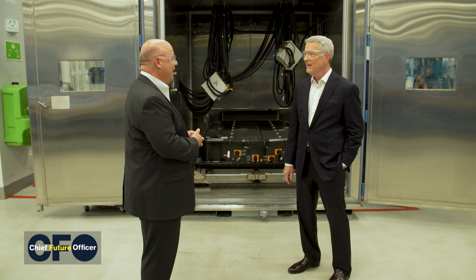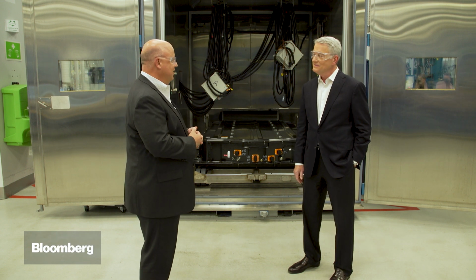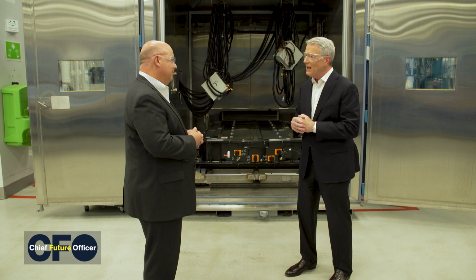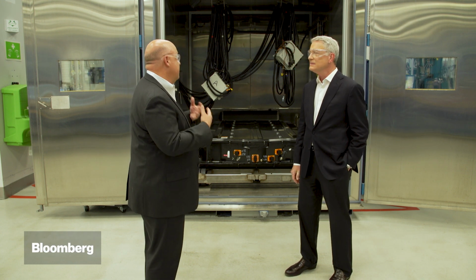So we're in the heart of one of our battery testing labs where we test all aspects of the battery resiliency, extreme temperatures, shaking, vibration, etc. How much are you investing in R&D for the battery at this point? So we are investing a ton into battery technology, but it's not all just us. So around us, we've got the testing facilities. We're also building a new cell manufacturing test facility where we're going to test different ways of manufacturing cells.